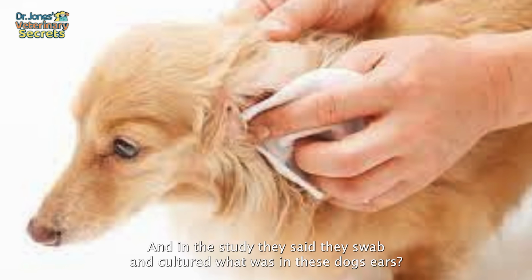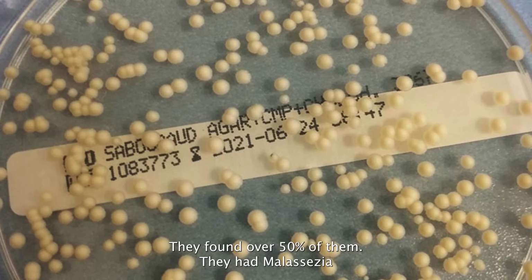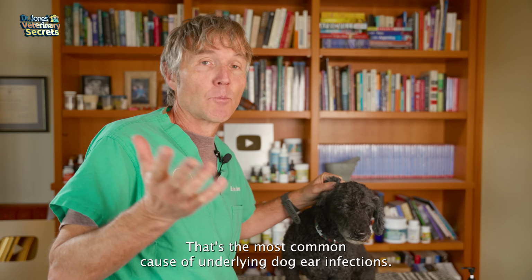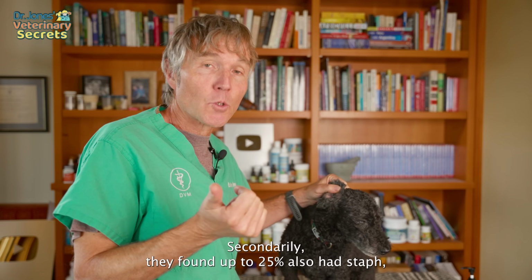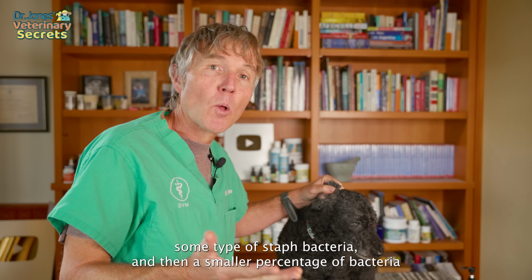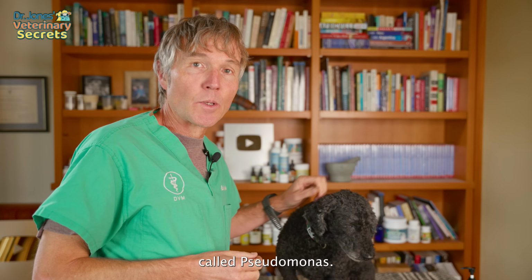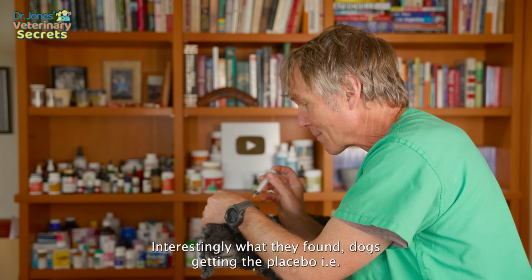And in the study, they said they swabbed and cultured what was in these dogs' ears. They found over 50% of them had malassezia. That's yeast, the most common cause of underlying dog ear infections. Secondarily, they found up to 25% also had staph, some type of staph bacteria, and then a smaller percent of bacteria called Pseudomonas.